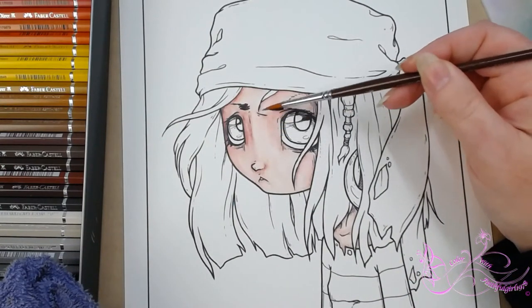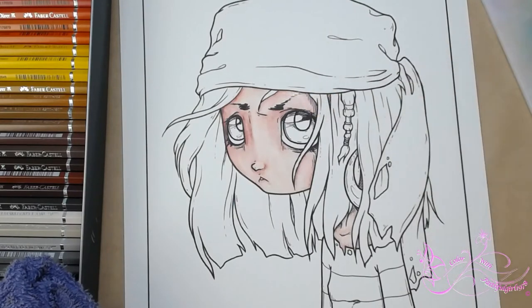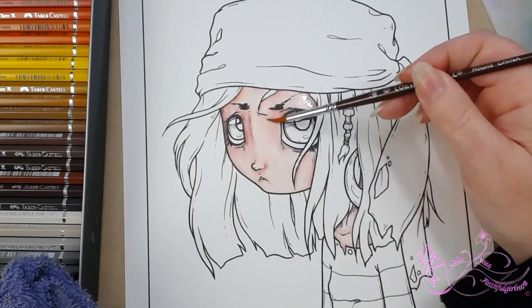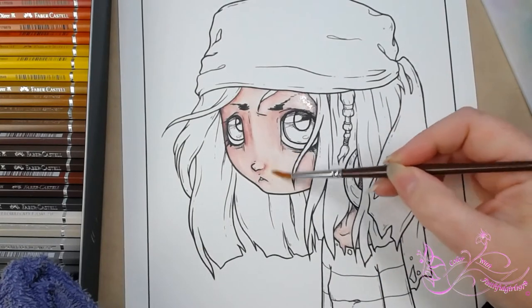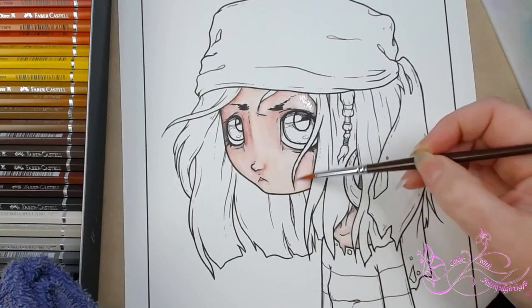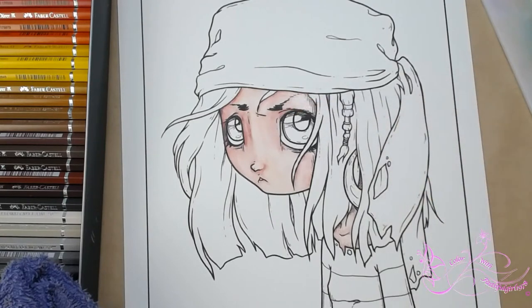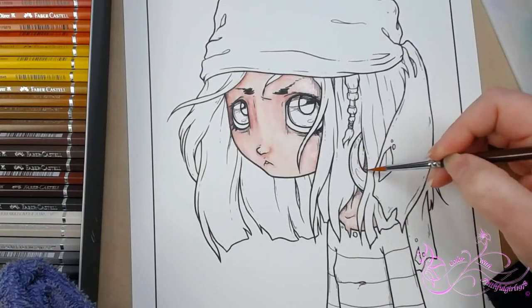Yeah, for actual watercoloring, it definitely does create less warping. This paper is actually not too bad. It doesn't really buckle that much anyway, but it is quite thick and not everyone can put this thick paper through their printers. So, all right, moving on.